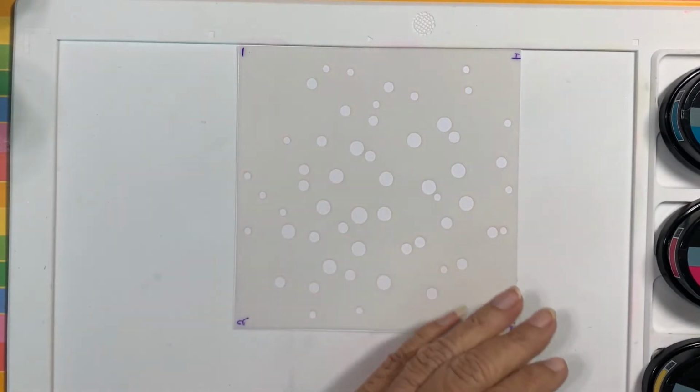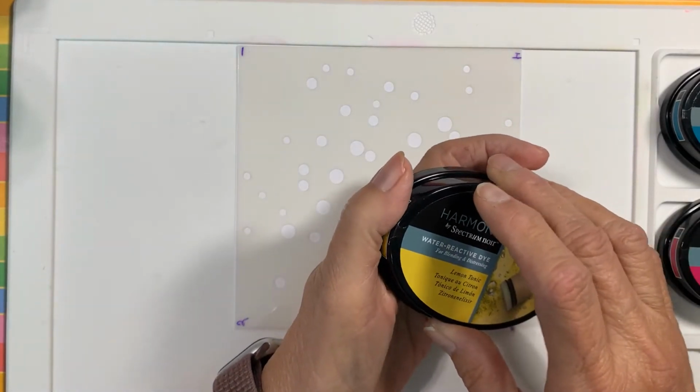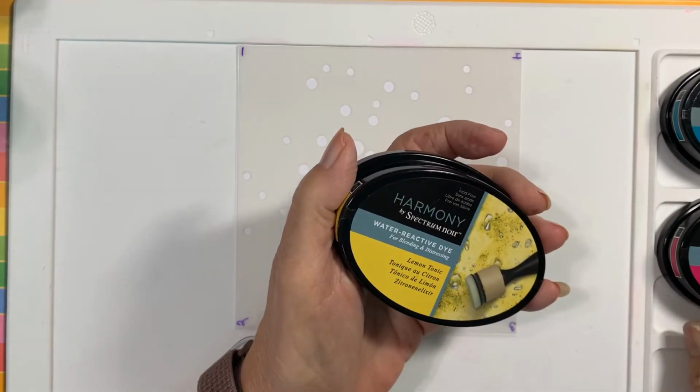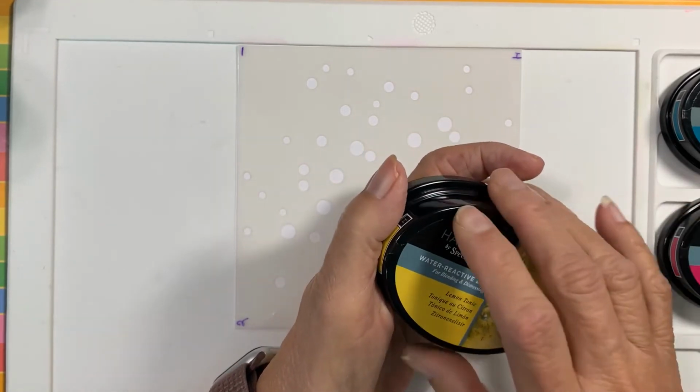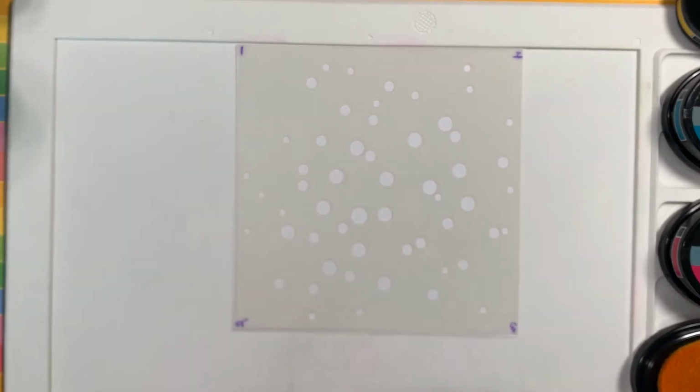So we're going to go in first. I'm using Harmony Water Reactive Spectrum Noir pads, and I've got Lemon Tonic, Fuchsia, and Parakeet. So we're going to go in with the Lemon Tonic first.